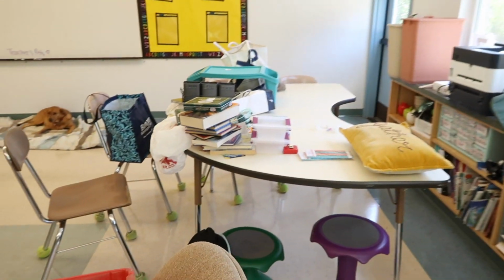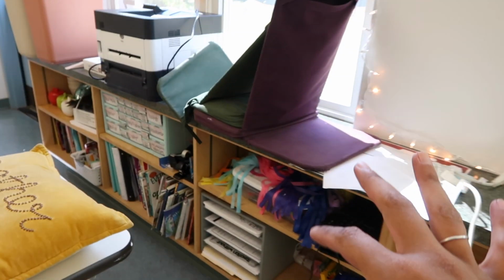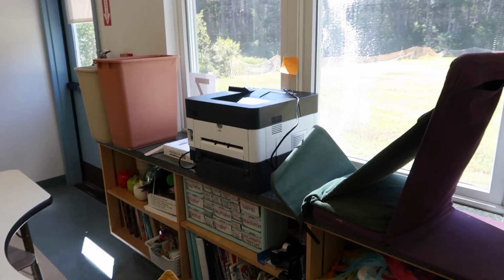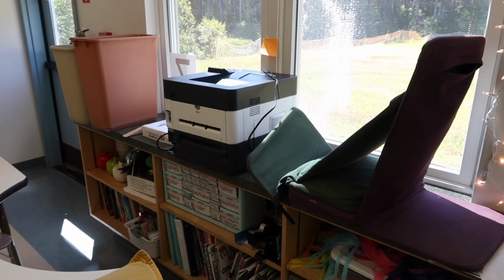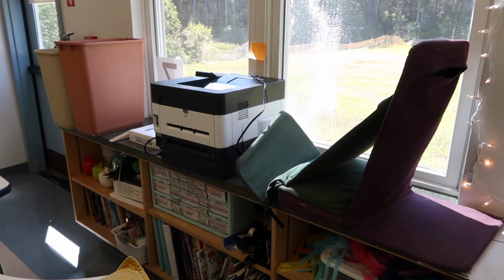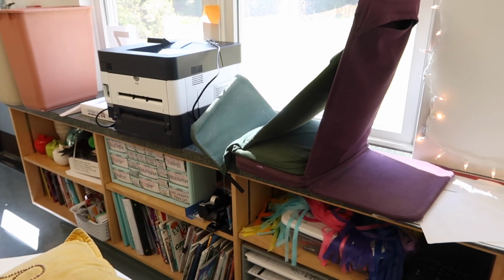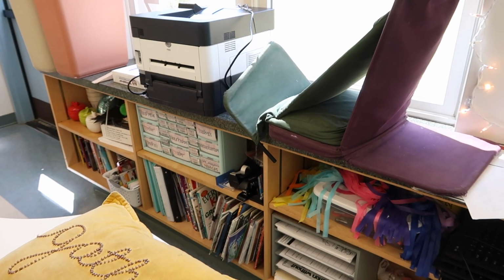So my goal is to get all of this put away, start getting this kind of picked up. I don't have a home for the printer yet because it's gonna go on top of my iPad cart, but I don't have the cart yet. So a lot of things are just kind of in a waiting game since we're still at a standstill, but that is a-okay. I'm making progress and I'm feeling good about it.